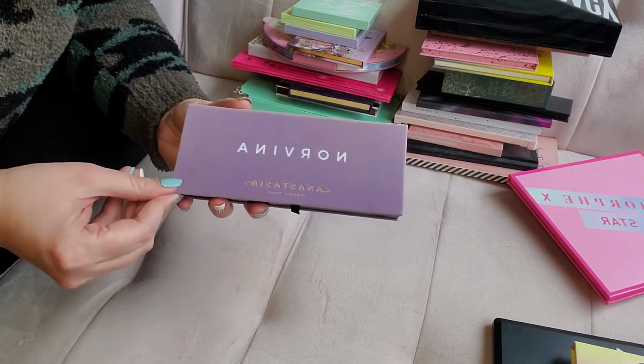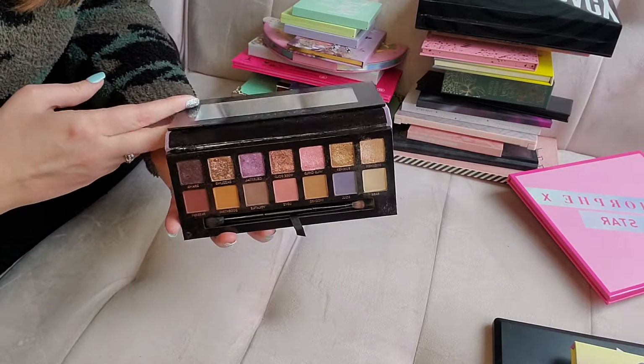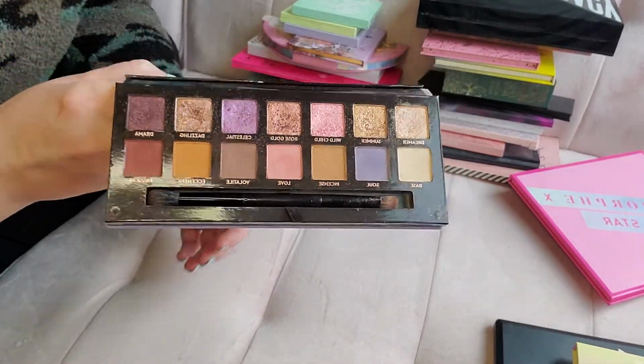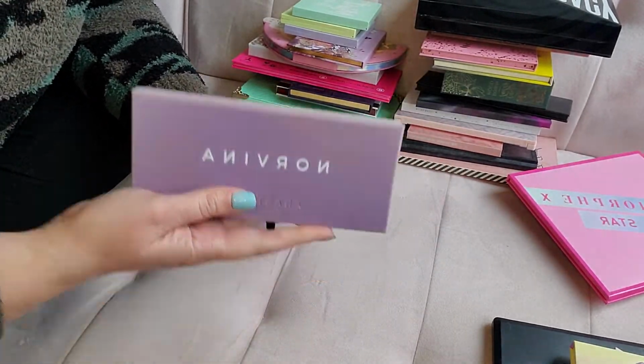This is not going anywhere. This, I love the Norvina palette from Anastasia. This is just a solid, great palette. I love it. I wore it just yesterday. Great palette.